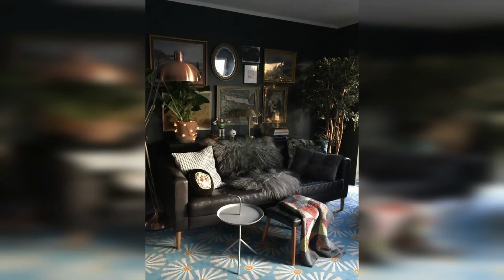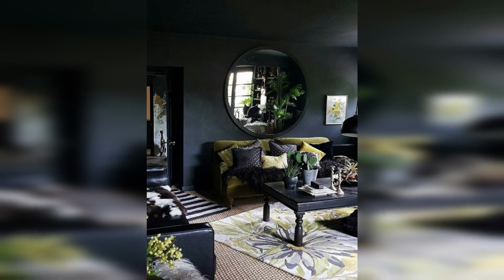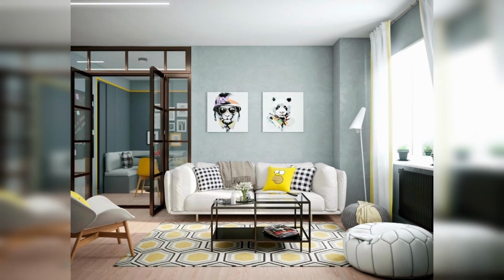Many living rooms are dull for the simple reason that they have no color. The artwork, rugs and cushions are all dark when they shouldn't be. After all, they are the kind of key pieces that add life to a room.